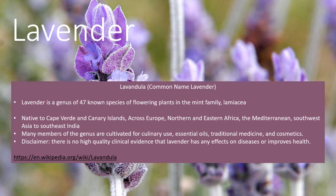Many members of the genus are cultivated for culinary use, essential oils, traditional medicine, and cosmetics. And there is a disclaimer here: there is no high quality clinical evidence that lavender has any effects on disease or improves health. However, they are used for those things.